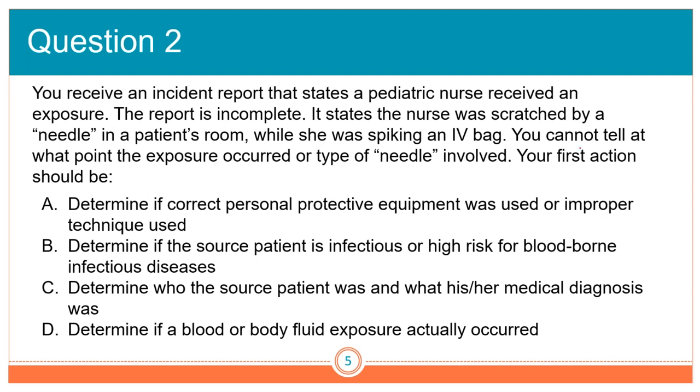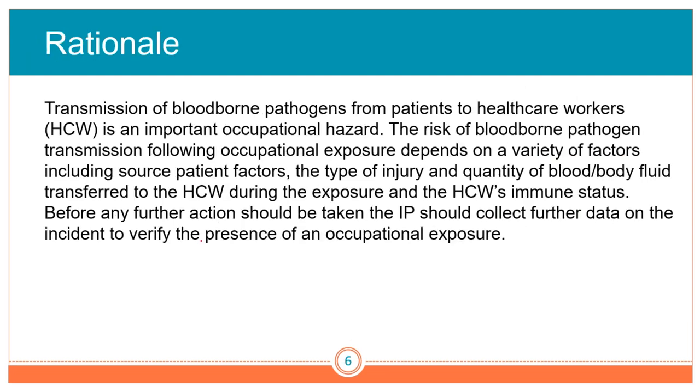But they love to ask you questions about what is the best answer choice, what would you do first, which is the most important. They want to know what your critical thinking skills are like. Can you critically work through these questions and identify the correct answer and what you need to do first? So be very mindful when you see words like first, most important, the best. It means you have to really think about the question, because I can see why you would want to select the other ones, but the correct answer is to determine if a blood or body fluid exposure actually occurred. So good job for those who chose D.